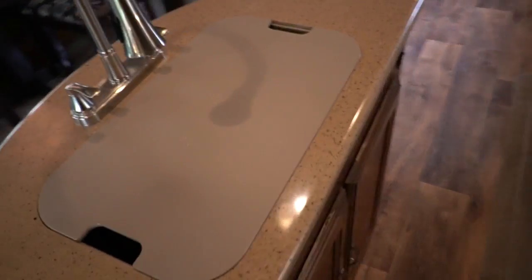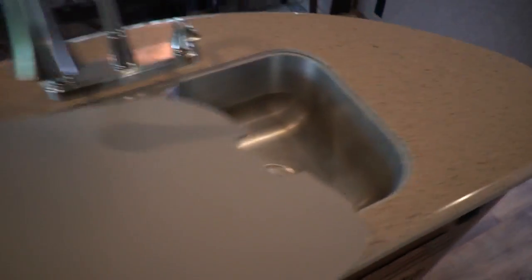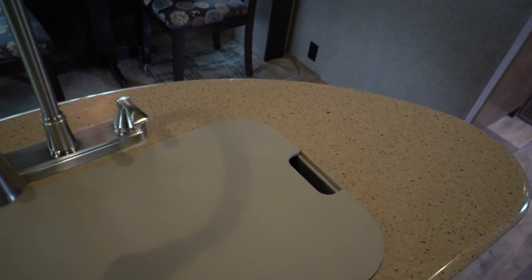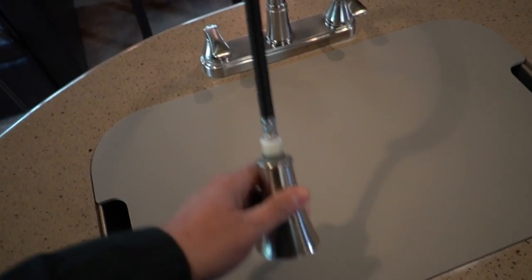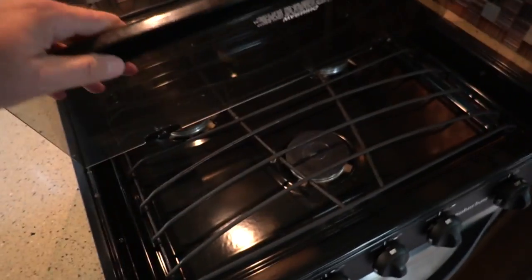Island kitchen, got the solid surface countertops. Stainless steel sink. Great cook's kitchen right here. This is something you can cook a lot of big meals in. Sprayer. Stainless steel appliances, which is a nice touch. 3-burner stovetop, which is a shame. They had this nice kitchen. Didn't look like they used it. High point microwave, more storage, more counter spot, plenty of cooking area.